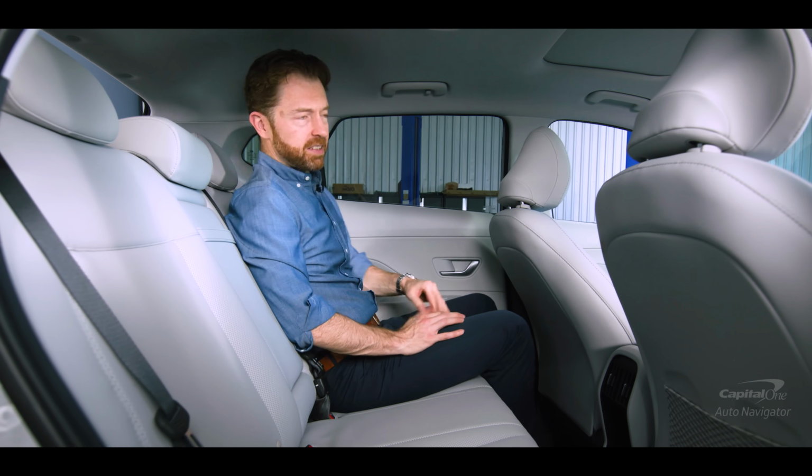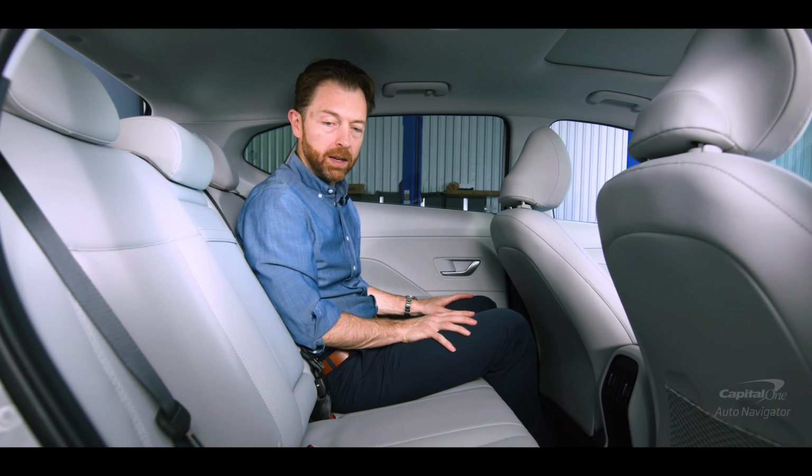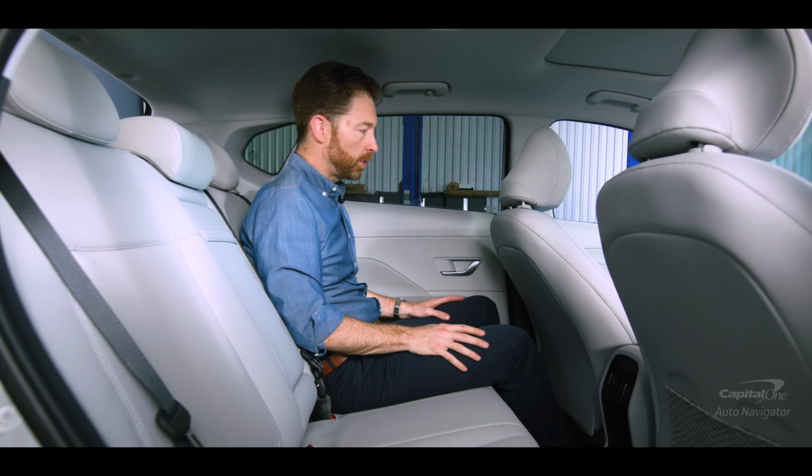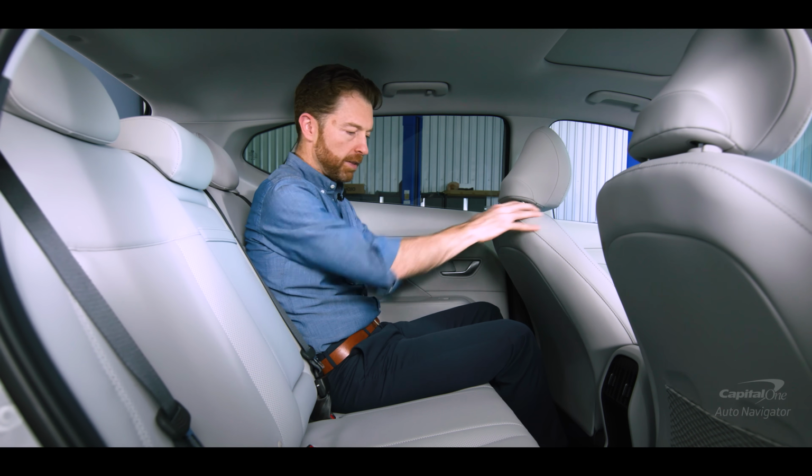Backseat check on the Kona. It's a nice, light, airy place to be. We've got the sunroof up there too, which helps give a little bit more light here, plus these small windows behind me. Good amount of headroom and a good amount of legroom too. This is where I would have the front seat if I were driving the car, and I'm still pretty comfortable here. And some decent creature comforts too.